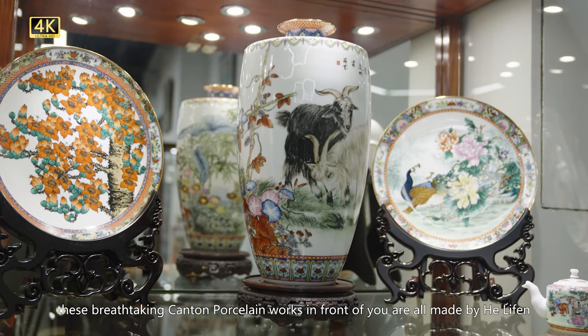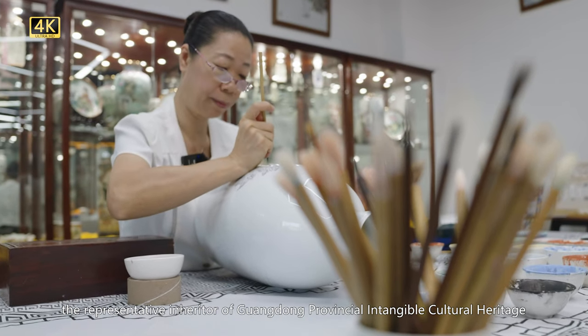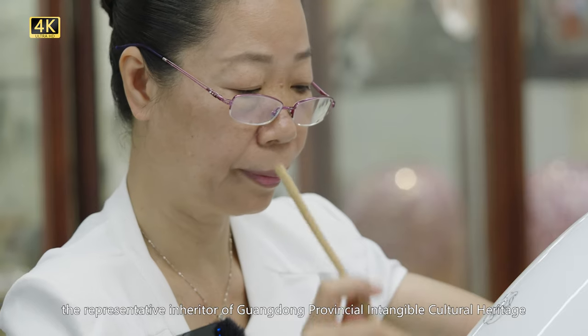These breathtaking Canton porcelain works in front of you are all made by He Lifen, the representative inheritor of Guangdong Provincial Intangible Cultural Heritage.